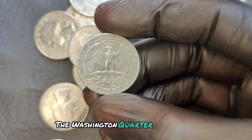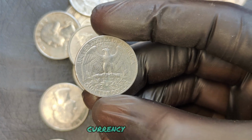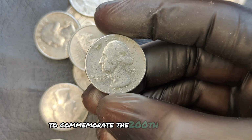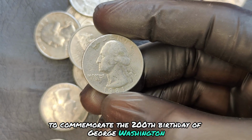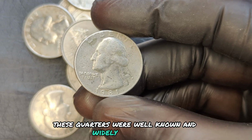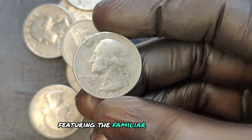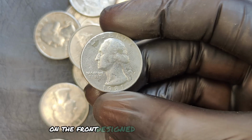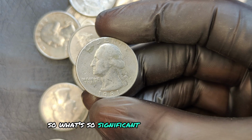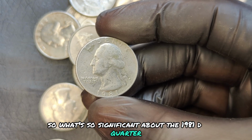The Washington quarter has been a staple of American currency since 1932, originally created to commemorate the 200th birthday of George Washington. By 1981, these quarters were well known and widely circulated, featuring the familiar portrait of Washington on the front, designed by John Flanagan. So, what's so significant about the 1981 D quarter?